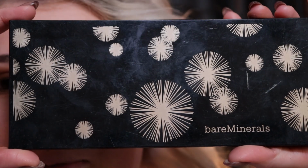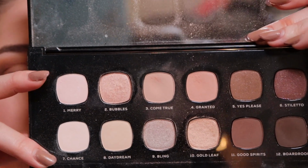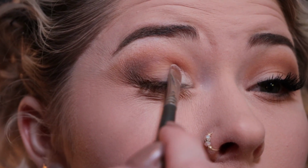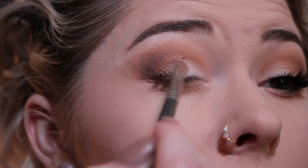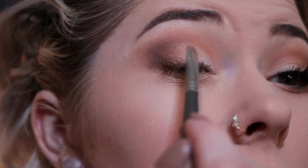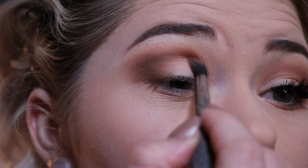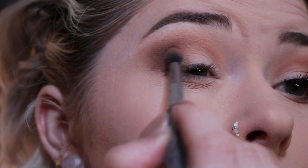Next, I'm going to go in with this Bare Minerals palette, and we are going to use these two shades on the left over here. So you're just going to put that on the inner third of your lid and kind of pack that on, and then slowly blend it out. And then you're going to go back in with that blending brush and just soften everything again and kind of bring it in.